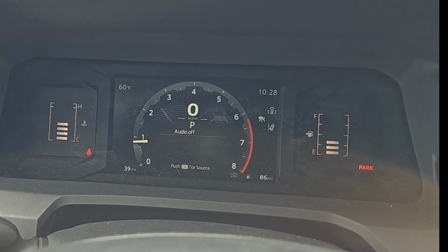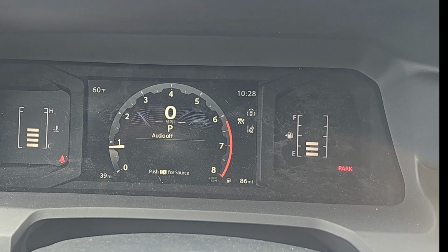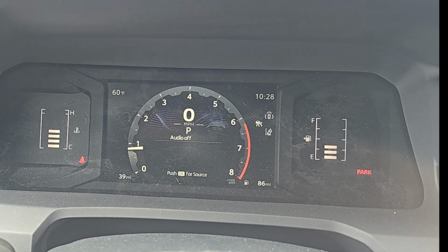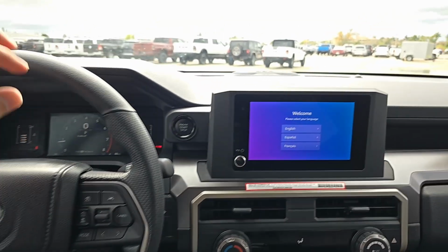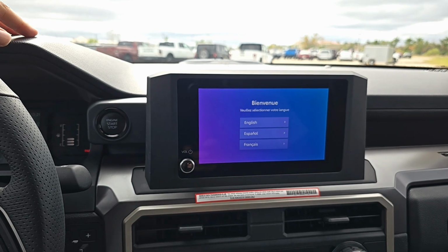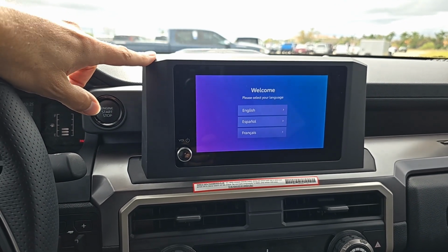And right inside this middle screen, all top corners have some info. So you have the outside temperature, time, 39 miles, that's basically your odometer, and then 86 miles is what we have left on this gas tank right here. And here's a big difference as well. Now the TRD Sport was upgraded with this big 14-inch screen. This one has the standard 8-inch screen. So that's how the standard looks like.